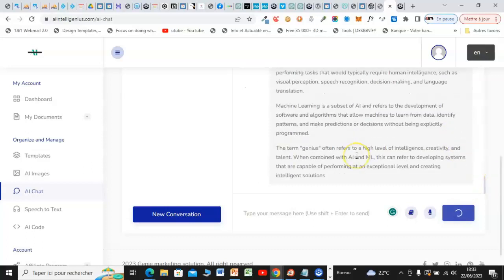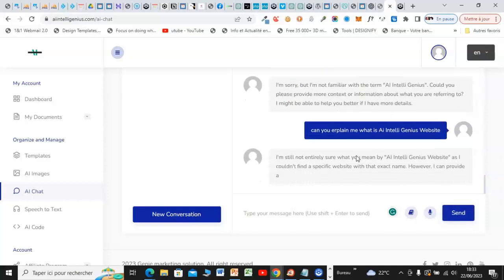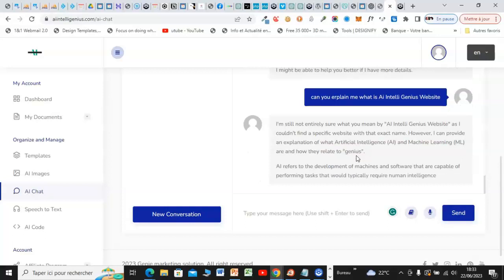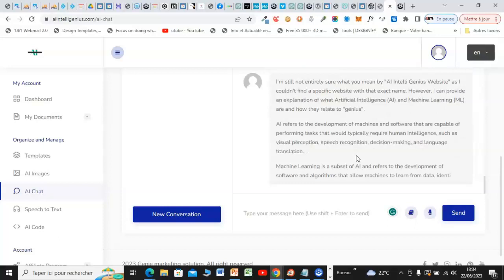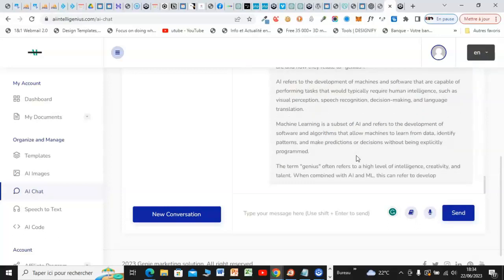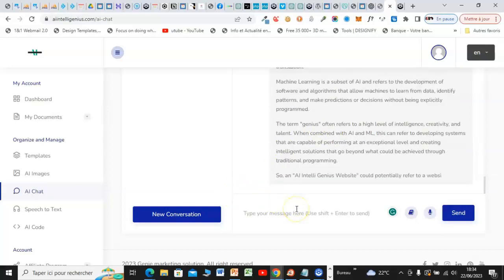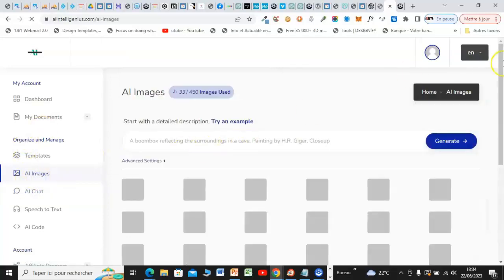So folks, you get the idea. All you need to do is just ask the question to AI Intelli Genius. But before you ask your question, make sure you are specific in what you want exactly. So you already know. Let's go into AI image.